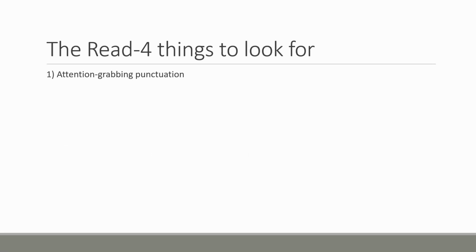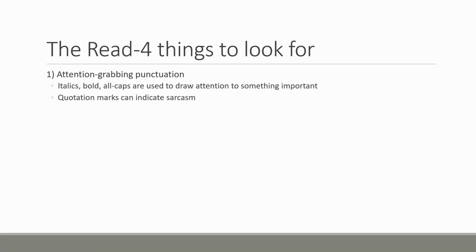Okay, what are the 4 things that we need to look for? First, and most importantly, and where I say most importantly, there aren't a ton of these, but when you do see them, there's often a question about them. So they won't take too much time to annotate, but they are important to find. That would be attention-grabbing punctuation. What I mean by that would be italics, bold, all caps. Those are all used to draw attention to something that is important. If the author thought something was important enough to use these, ACT is probably going to ask about it.